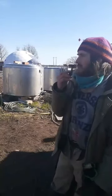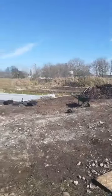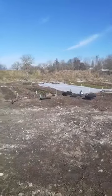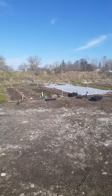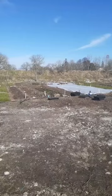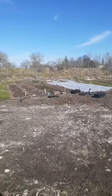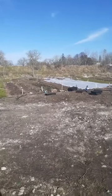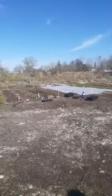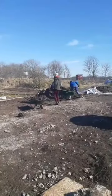So you can see, maybe if you zoom a bit on this part, which is a bit darker, this bed there, we transplanted spinach today. We try to work as much as possible with the season, using the time of the season to extend it as much as possible. The spinach was sown in the nursery a few weeks ago, and now it's being transplanted, and in a few weeks, one month, we can harvest it.